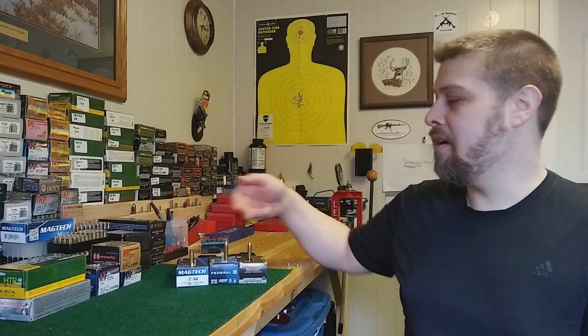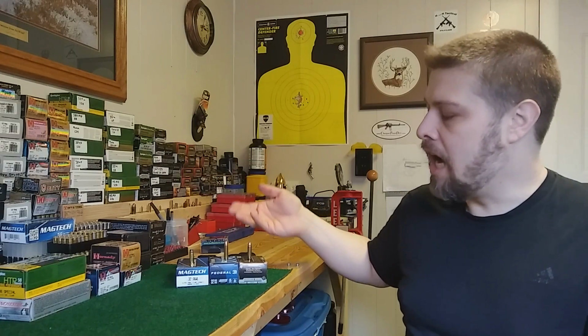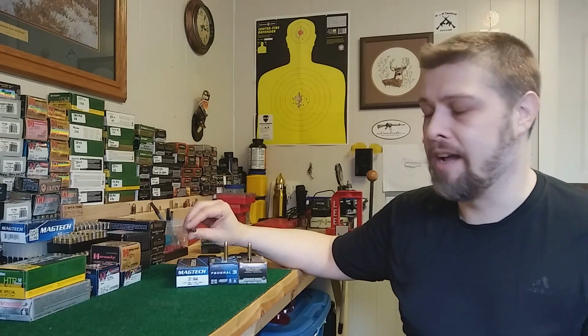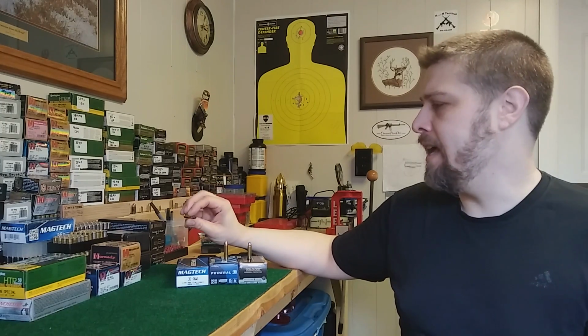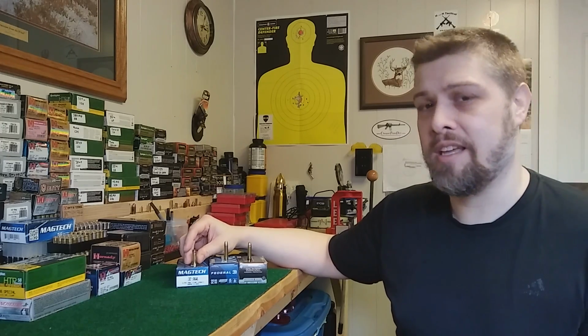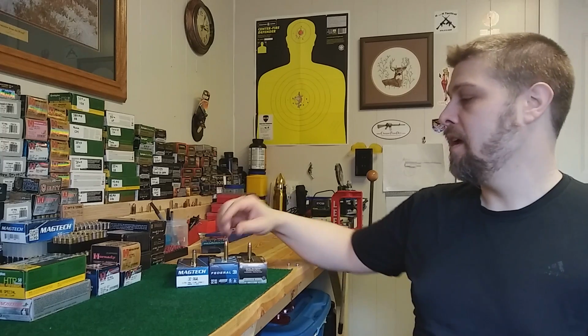So I'm going to fire what I consider very common of these three cartridges. This is the MagTech 98 grain semi-jacketed hollow point, rated at 778. I wrote it down. Out of a 4-inch barrel.